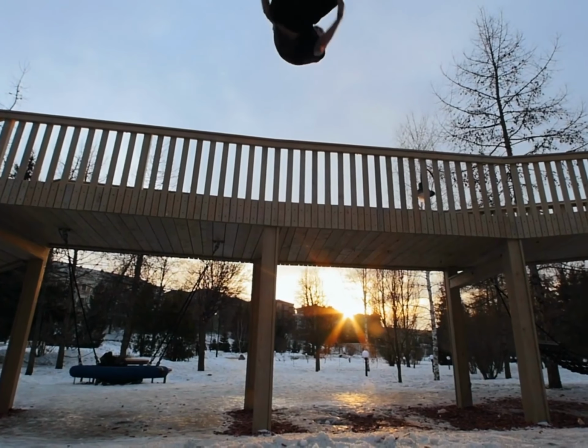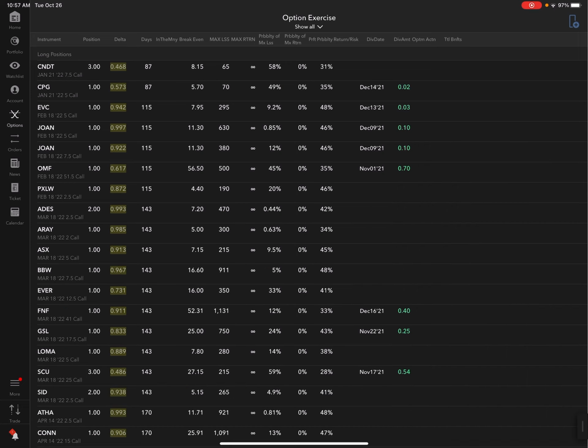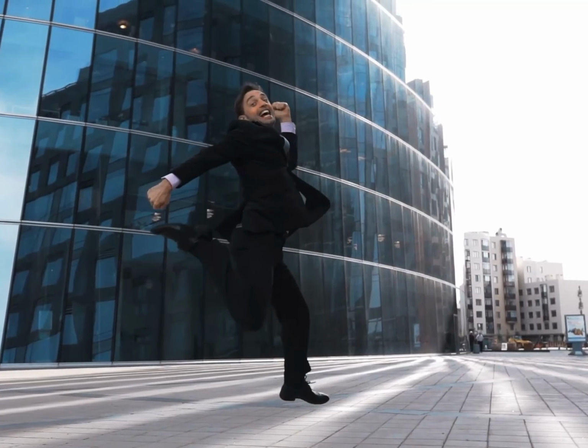Okay, and again, leap options are one of the best strategies for stock options, or just trading stocks in general, if you're invested into a company. That's my opinion. And this in no way is financial advice. This is just simply stocks that I've researched and I'm trading myself.